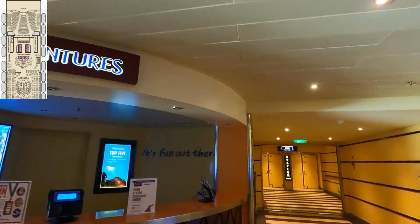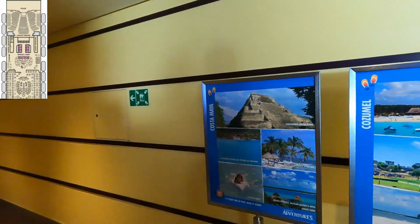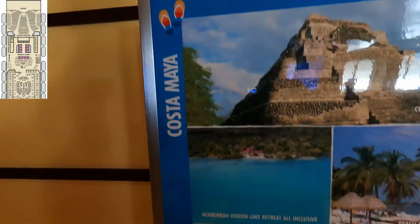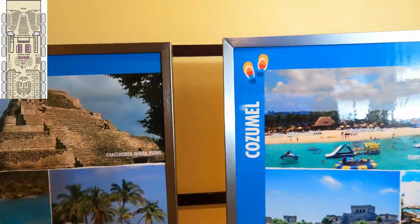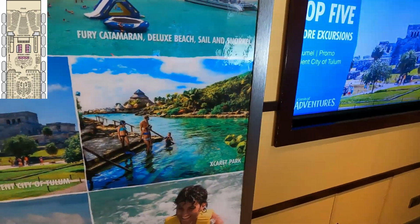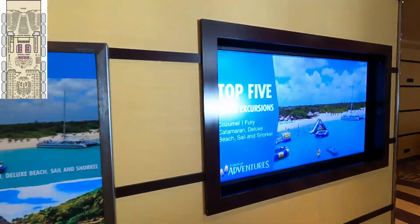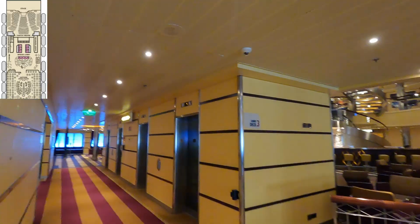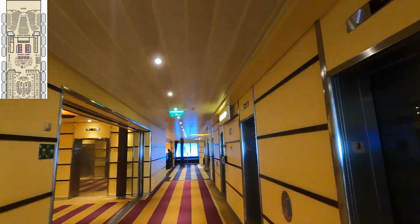Now keep in mind, you don't necessarily have to purchase the excursions from Carnival. You could go on your own. You just have to make sure that you research the places that you're going to and how reputable they are, and so forth. But anything that you purchase through Carnival for excursions can be handled at this desk. So if you didn't purchase anything before you boarded, you could always do it over here, assuming there are still slots available whenever you're sailing.